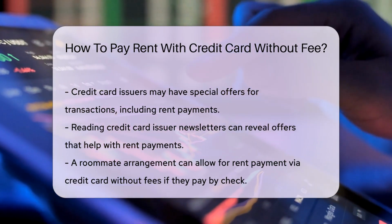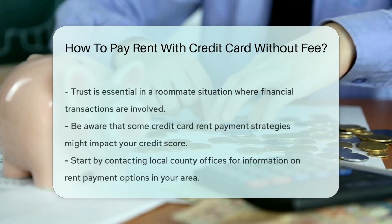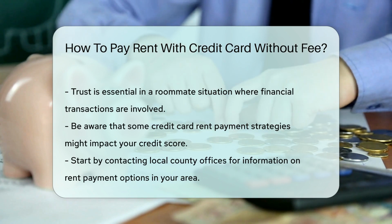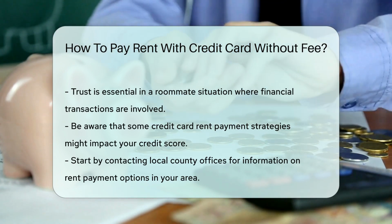For those who are firm on not paying fees, consider a roommate setup. If they can pay rent via check, you cover their share with your card. Just ensure you trust this person, like, really trust them. And don't forget, some strategies could affect your credit score. Always weigh the pros and cons.